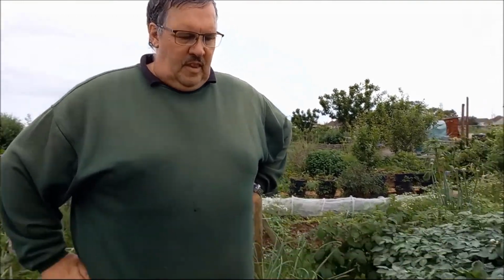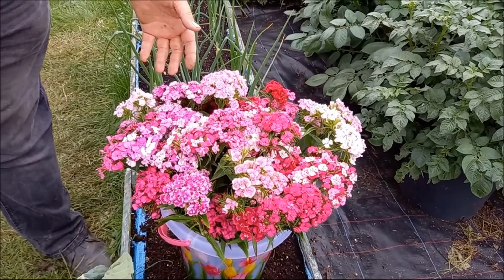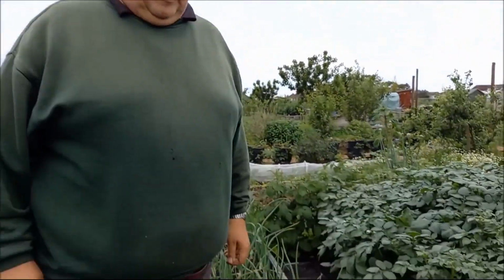Right then, Bill, so finally today our harvest here. So we've got Sweet William mix. Sweet Williams, they're a double mix. Yep. Gorgeous. Yeah, like me. That's my first picking of those, so there'll be more to come because they're still producing flowers.